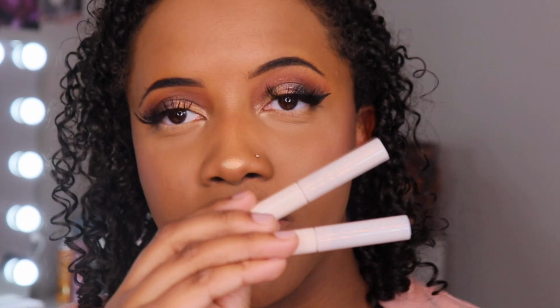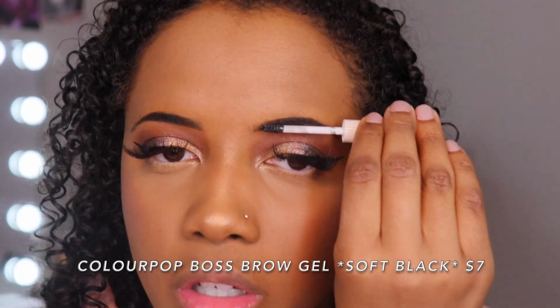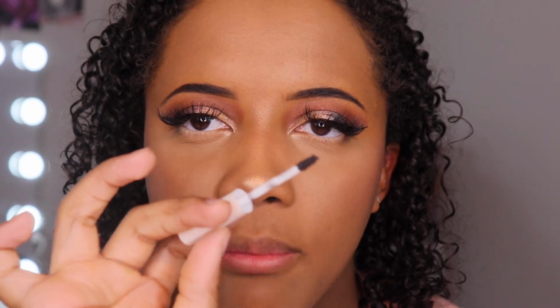Also bought this product twice, Colourpop Brow Gel, and I have the color Soft Black. I'm really not super picky about brow gel. Honestly, I'm more picky about the applicator than I am the actual product. I like a smaller applicator because my brows are a little bit more sparse. This has a little bit of a unique formula because every other formula that I've tried so far has more of a glossy finish, versus this does not have a glossy finish.